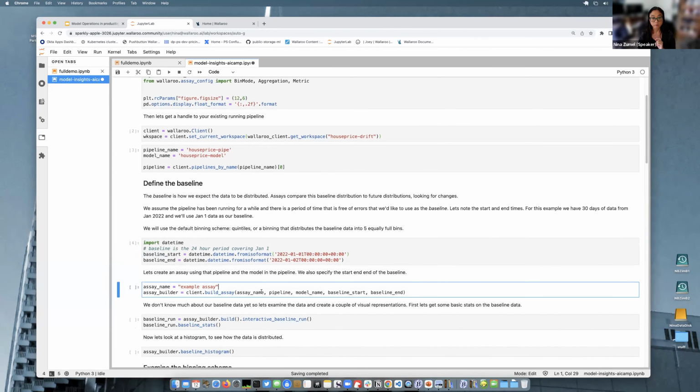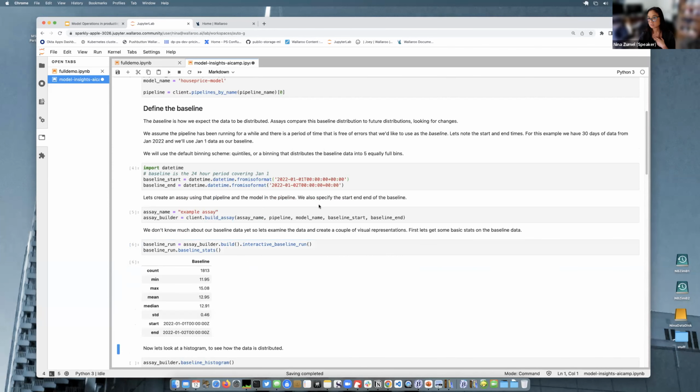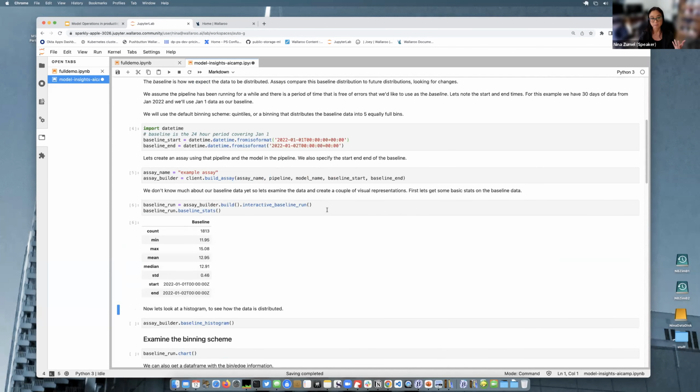We're going to build what we call an assay that is associated with this model in this pipeline, and it has this baseline period. And once we've done that, we can look at some basic statistics on the baseline, basically mean, max, median, and we can also look at a histogram of it.